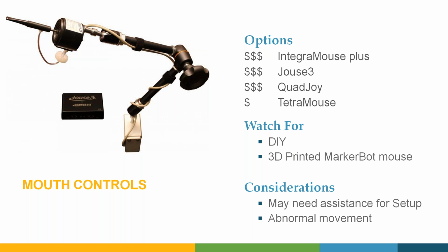Once again, both of these top two devices are going to be really good for individuals that have pretty limited upper extremity movement. The cost on the Integra mouse is about $2,500, and the JAWS is about $1,400. Just to be honest, I don't have either of these here just for that reason. The cost is pretty steep to justify. So what I use here is the QuadJoy, and I also really like the Tetra mouse.